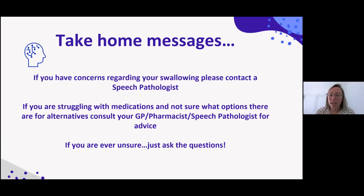So, take home messages. If you have any concerns regarding your swallowing, just contact a speech pathologist. It can be very mild through to having quite regular coughing or discomfort or concerns. It's better to get on top of it early than to leave it. Because as we said, we don't want to get to that point where we're in a crisis and we're having to go to hospital. So get on top of something early and put in some strategies.